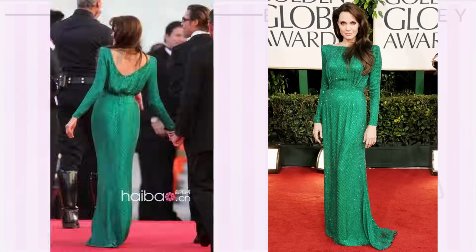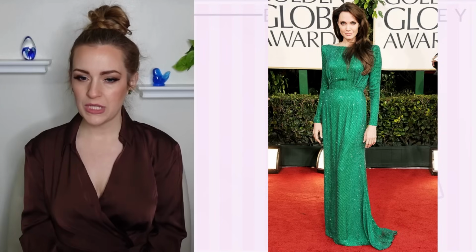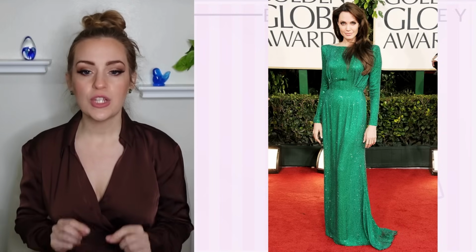This is the Golden Globes. She's wearing a beautiful long-sleeved emerald green gown by Versace, featuring an elegant bateau neckline and angular shoulder pads. Now, I am not 100% behind this color on her. She looks great in green, but something about this shade looks like it's washing her out just a tad, almost like it's got a little bit too much of a pale hue to it, like she needed something a little richer or darker perhaps. I'm not sure. Maybe it's the lighting, but the dress itself is quite beautiful.